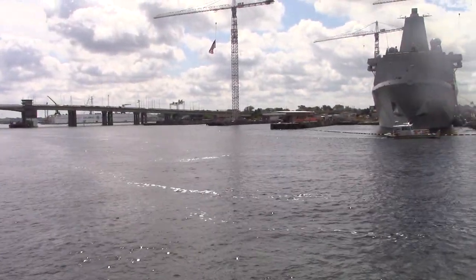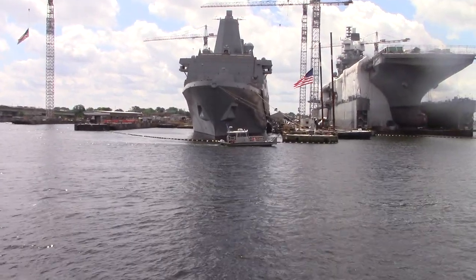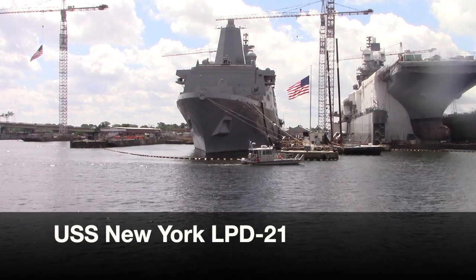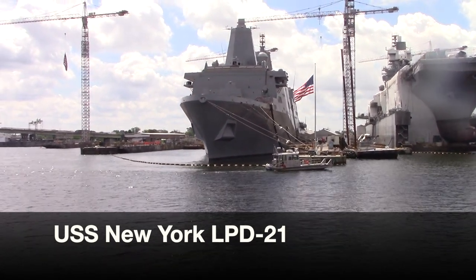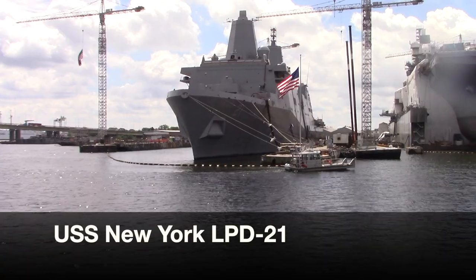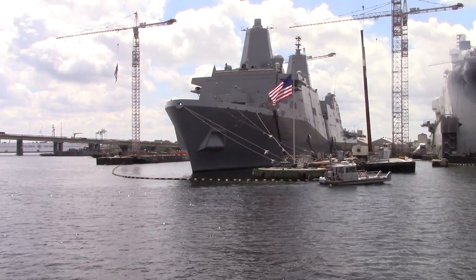Now in view to our port side is the first of several shipyards we'll be passing during the cruise. The yard with the American flag flying out in front is the General Dynamics Corporation Shipyard, working on a couple of naval vessels currently. Ship number 21 is the USS New York. New York is a San Antonio class amphibious assault ship, known as a landing platform dock, or LPD for short. That ship is 688 feet in length, 108 feet wide. She'll carry a crew of 400 and transport 800 Marines.